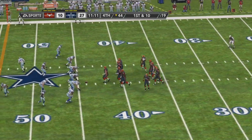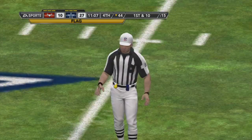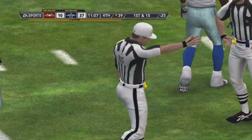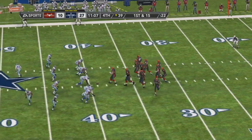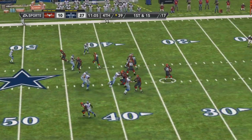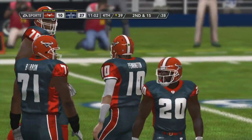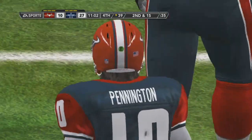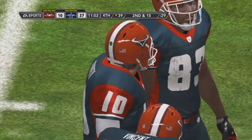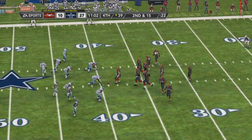It's 1st and 10. Ball on their own 44. Looks like someone on the offense tried to get an early start. Vincent is guilty of moving early. The penalty pushes them back to a 1st and 15 situation. Passes out to the left. Second down, 15 yards for the first.